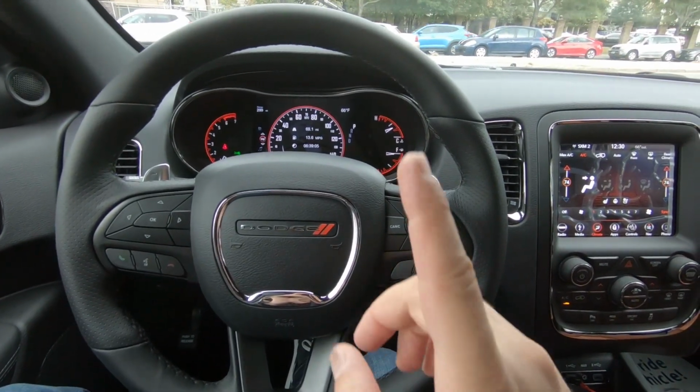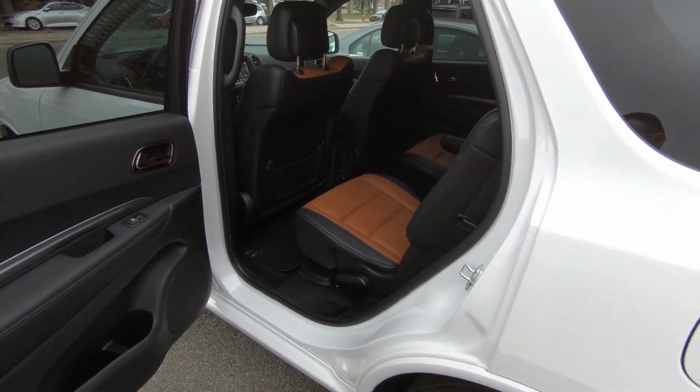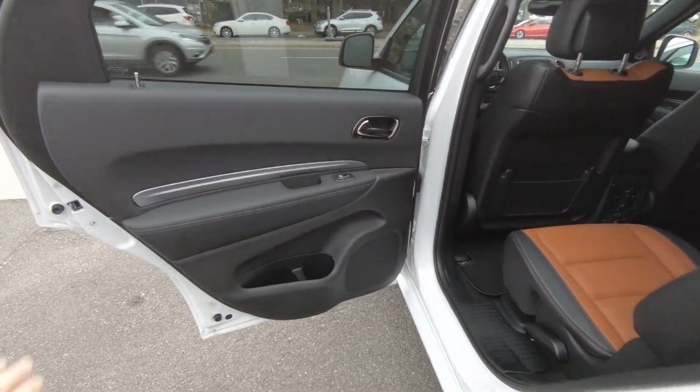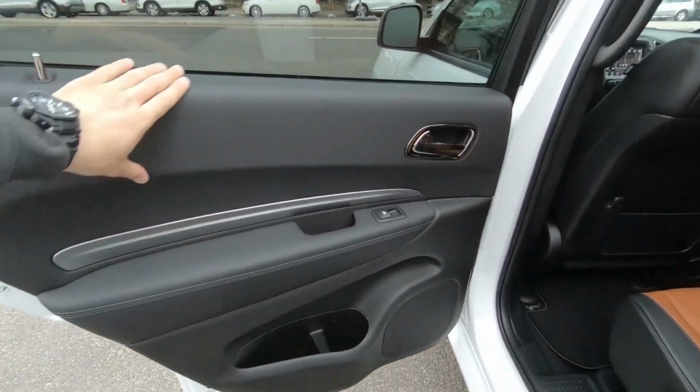And let's check out the back seats. To enter the back seats, as you can see, you have huge doors here, which are really nicely done.